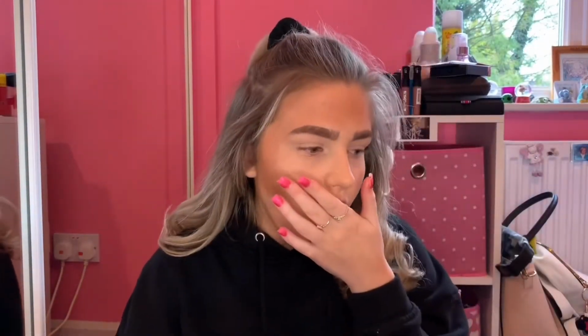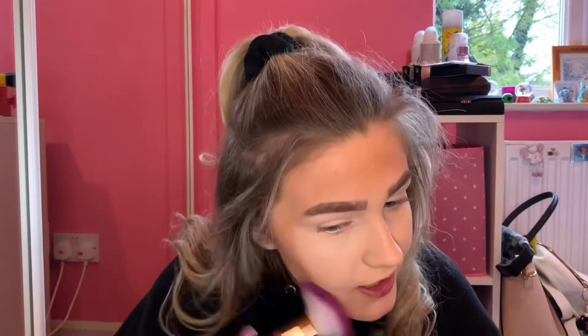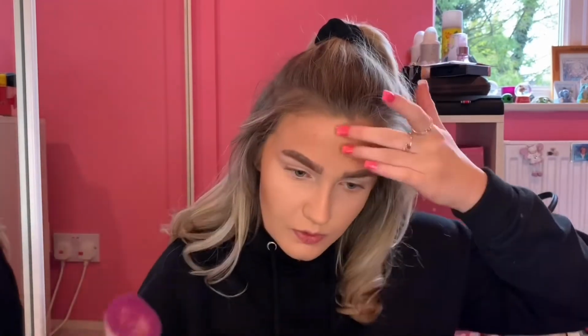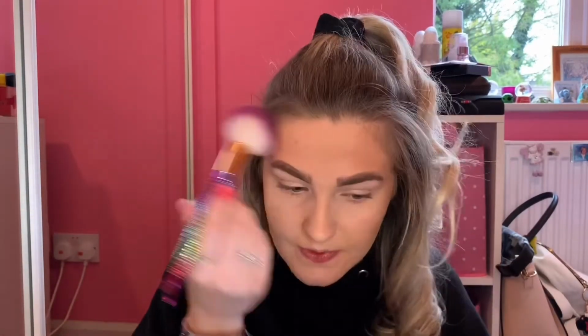So I'm gonna take my powder brush again, and just brush underneath just to blend it in a bit more, especially my forehead. I have no luck with my hair in my face today. I've got a thing for curly blow drying my hair lately, so that is my new thing.